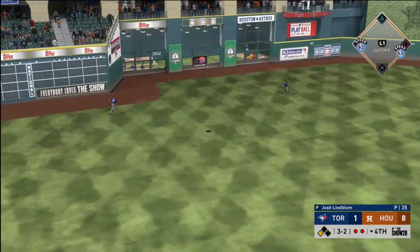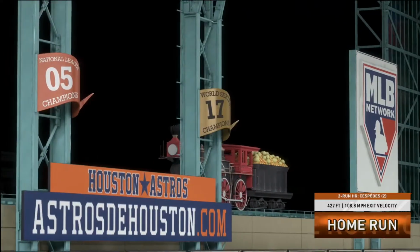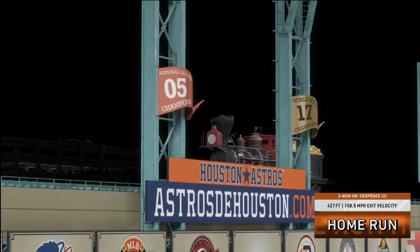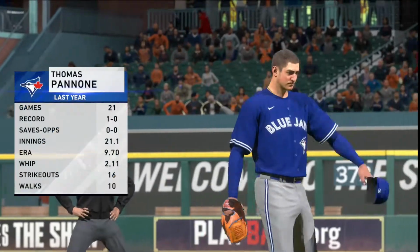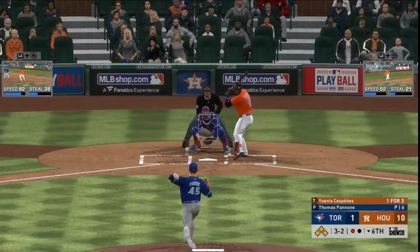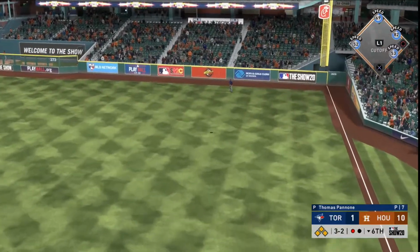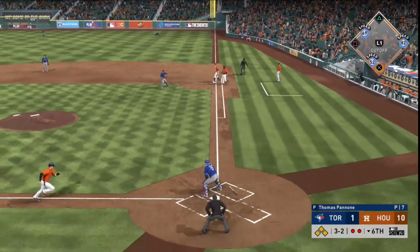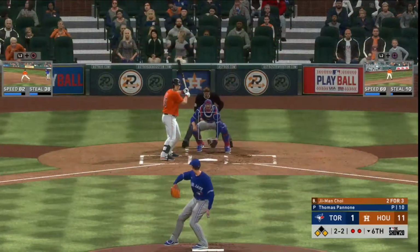In the bottom of the fourth still, Yoenis Cespedes hitting a towering fly ball to left center. Now the ball's going to be over the wall for a home run. His second home run of the year, a 2-run shot, and it extends the Astros lead by that much more. Thomas Pannone would then come in out of the bullpen. And with the bases loaded, Yoenis Cespedes would then fly out to right. That would be deep enough to score the run, as Hernandez is there to make the play and cannot get the runner out at home.